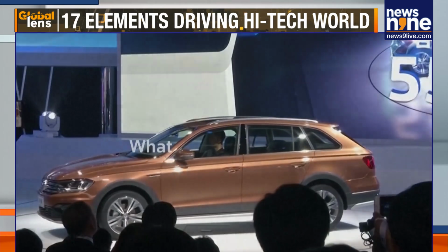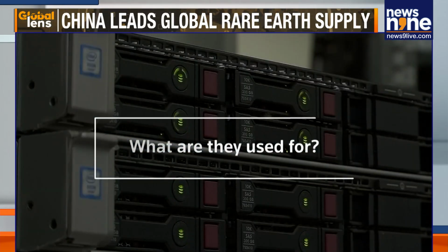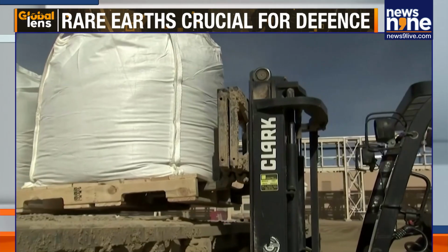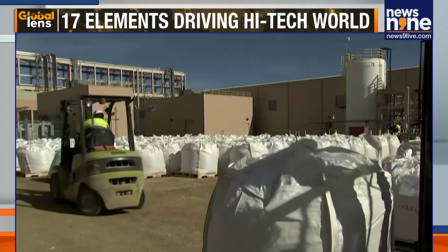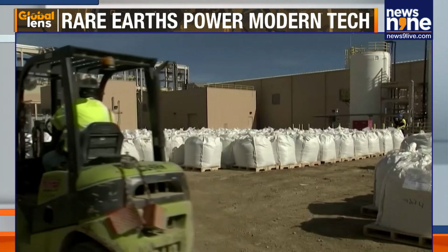They're often described as the vitamins or the spice of industry because they have enabled our technologies to get smaller and faster and stronger and more resilient. Elements like lanthanum and cerium, some of the most common rare earths, are used in TVs and lighting, while the application of erbium and yttrium can range from nuclear power to lasers.